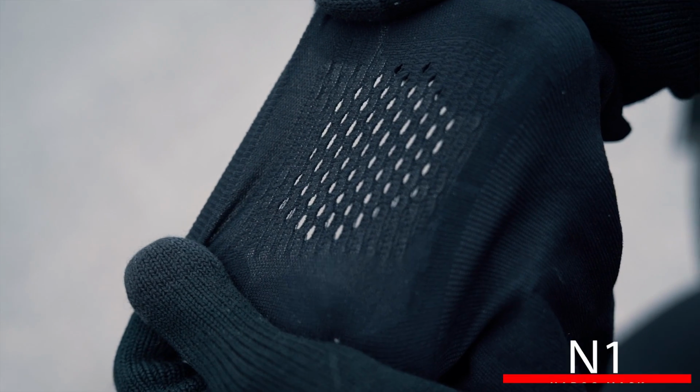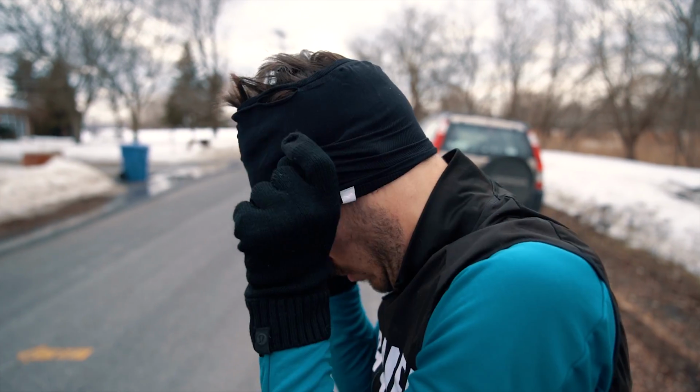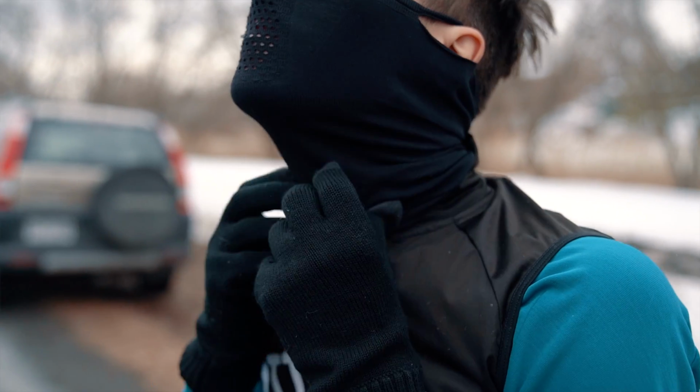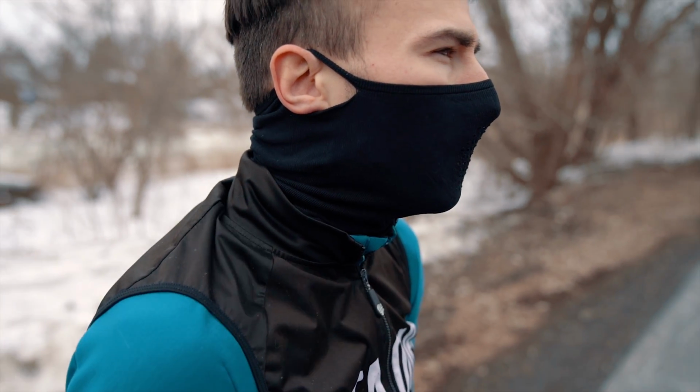So this one is more of the summer mask. It's super light. The fabric, you can tell, is not made to warm you up. Since the name has the number 1, it means that it's one of their lightest fabrics for the mask. This one is also double-sided. On one side you have more of an open net, and on the other side it's a lot more filtering, so it will block insects from getting in. It will block some dust particles.